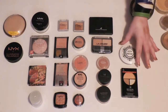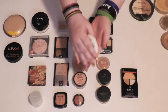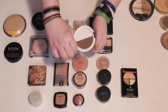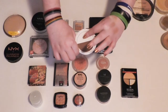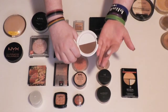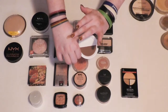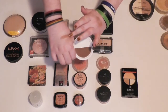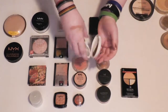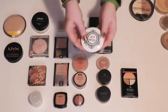Then I have the NYX Highlight and Contour Duo, and when I got this, I was so excited about it. It's got a matte white and a matte brown, and it looks pretty in the pan, but the white barely shows up. I have to really scrub in there to get any color. See, the white hardly shows up at all on my skin, and then the brown is really dark and kind of awkward to blend, so I'm gonna get rid of this one. And this was in the shade 1, in case you're curious.